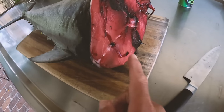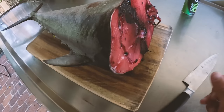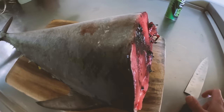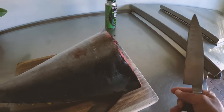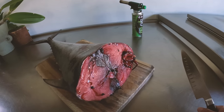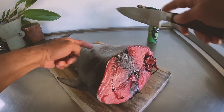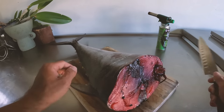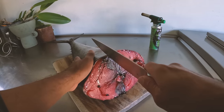Amazing piece of tuna, deep red. It's actually pretty special. Don't mind this blood bit. Obviously that's congealed a little bit, but it's actually pretty amazing looking right now. I just want a section because we're going to make some lunch out of it. So we'll just cut straight in.